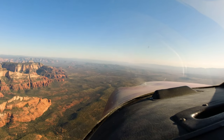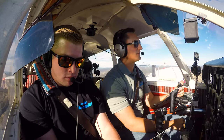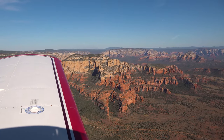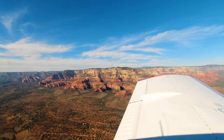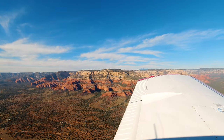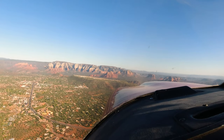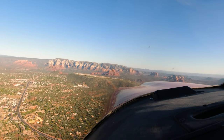Sedona traffic, Cherokee 8859 November, Piper Cherokee about 10 miles to the northwest of the field, descending out of 7,500, we're going to cross over midfield, left downwind 21, full stop, Sedona. Yeah, scenery is so awesome out here, it's just these crazy outcroppings of rock. Alright, rotating beacon on, I'm going to turn the landing light on. Sedona traffic, Cherokee 8859 November, 2 miles to the west of the field, going to cross over, left traffic 21, full stop, Sedona.